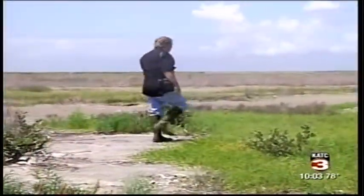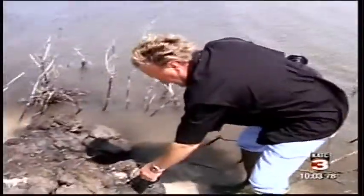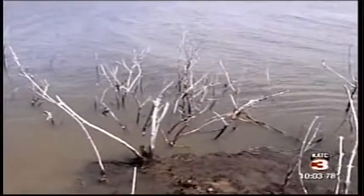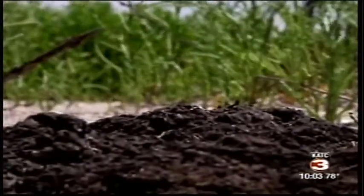PJ Hahn is with Plaquemines Parish Coast Zone Management. Nearly all of the oil that came to Louisiana came here, near Barataria Bay. All this area is dead. Still has some oil down in there. The oil is a natural part of the Gulf Coast ecosystem, but when it's hit with a sudden burst of crude, like in 2010, the effects are more dramatic.